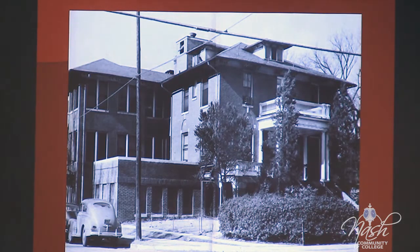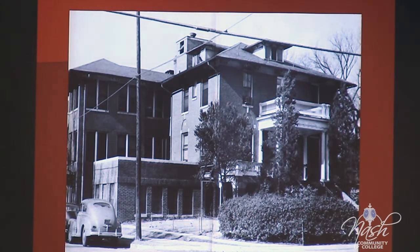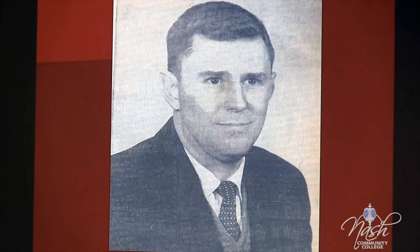In 1951, Parkview Hospital built a new annex that added 40 more beds. The new addition also included a new enlarged operating suite, which included a recovery room, a larger obstetrical facility, and a larger kitchen and laboratory.